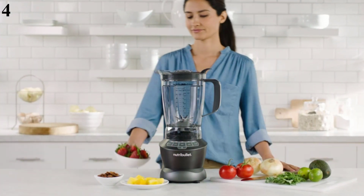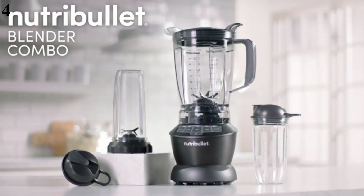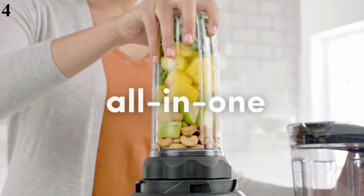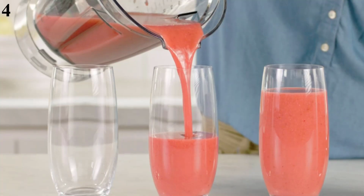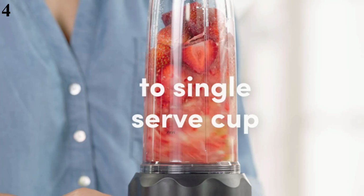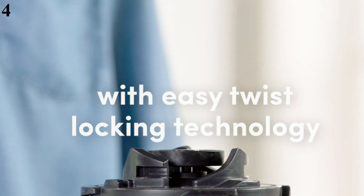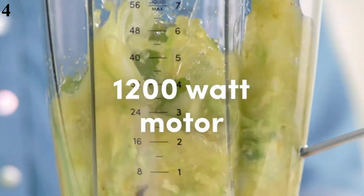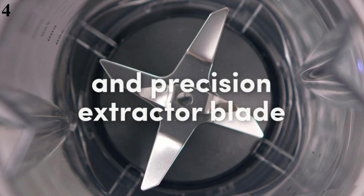Number 4. Blender Combo. They don't call the NutriBullet the countertop magician for nothing. This powerful small appliance can bibbidi-bobbidi blend. Using the extract setting, which blends at various pre-programmed speeds, all your ingredients will be evenly processed, resulting in uniform, velvety shakes and smoothies to enjoy at home or on the go.